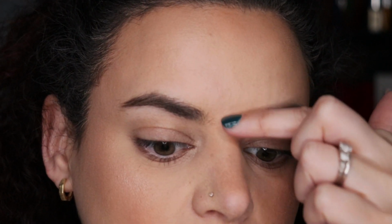Right in here, remember I said I was having issues with blending it? It shows. It is all pooled in here. It looks dry. It looks cakey. It looks awful. I did set it with a bit of the Laura Mercier translucent setting powder. Tiny amount. I don't use a lot of powder. But you'd think that I just dunked my whole face in that jar because this looks awful.